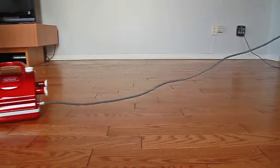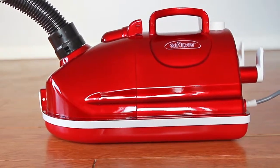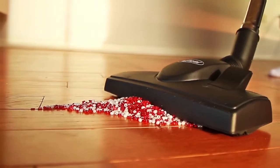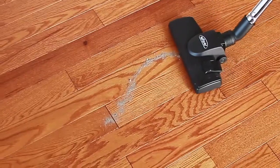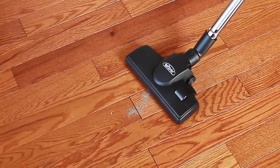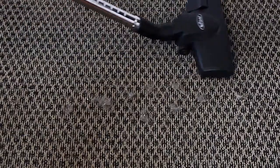AiRider floats on air with no wheels, making it the number one choice to clean and protect your valuable hardwood and tile flooring. Many people are investing in hardwood flooring these days, and it's no wonder. Research shows that hardwood flooring and tile have much more health benefits than carpeting, and they maintain their look for much longer. The AiRider not only functions great on hardwood and tile, but has the added benefit of vacuuming low-cut carpeting.